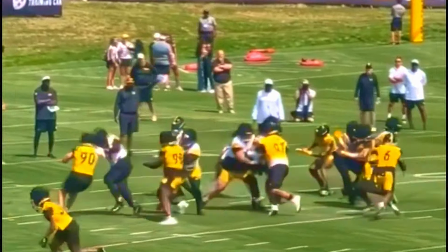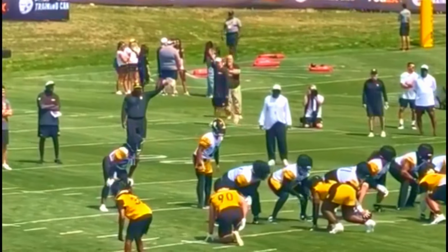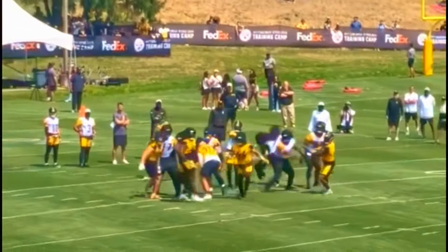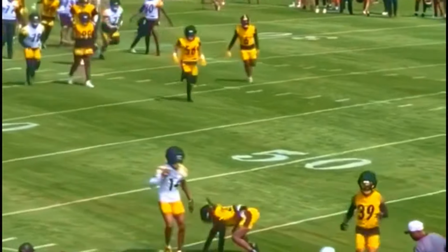Now, I expect this offensive line to become a top 10 unit over the next 2 years. There's way too much talent on this unit for it not to become that. But these guys do have to develop. They do have to get better.